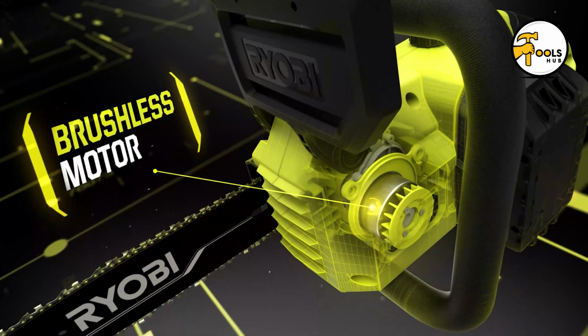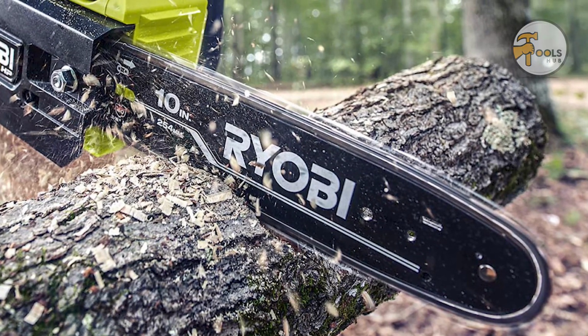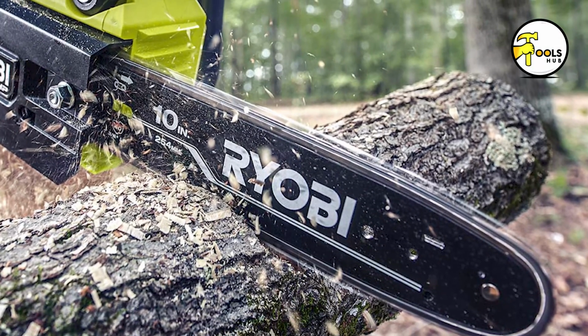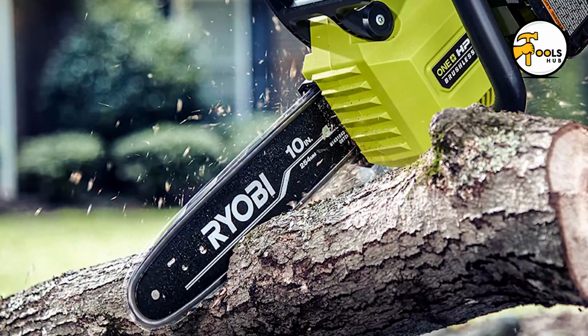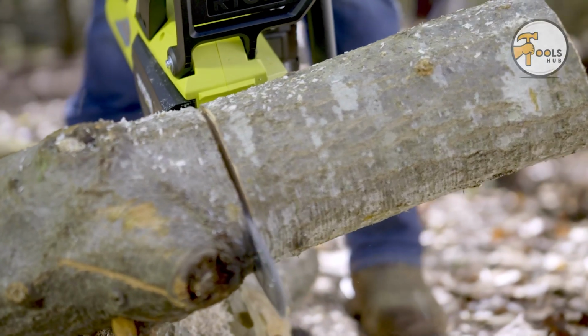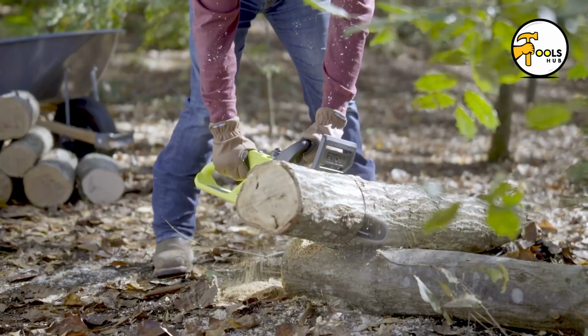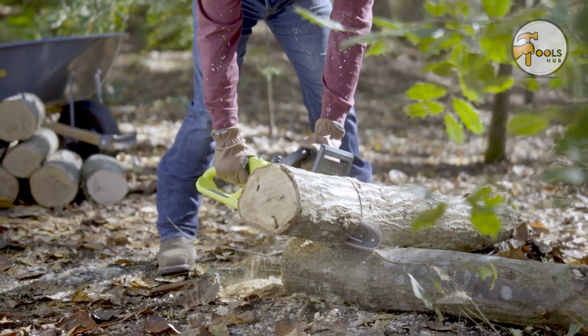And the brushless motor delivers efficient power with longer runtime and motor life. It's got a wraparound handle for comfortable grip, automatic chain oiler for smooth operation, and a compact design that's easy to maneuver. Weighing just under 7 pounds, it's super portable, and the tool-free chain tensioning makes adjustments a breeze.